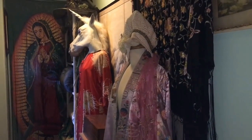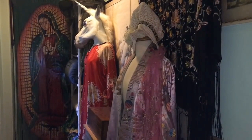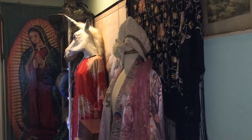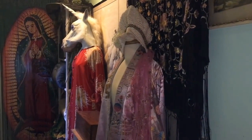So I thought I would start out with my kimono collection. When I was thinking about how to show my wardrobe, it's so funny because it's all just hand-me-down, garage sale, thrift store stuff that I've just collected over the years, and some of it is really super threadbare. But I started thinking, well, how do I do that? So I thought I would break it into pieces.